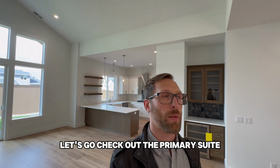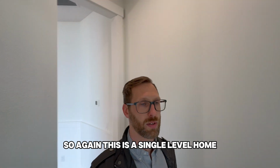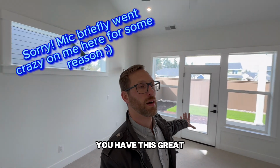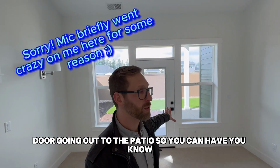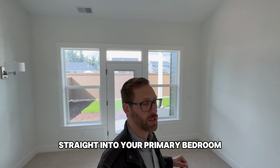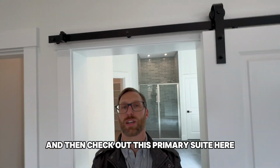Let's go check out the primary suite, because I want to show you a few things in here as well. So again, this is a single level home. You have your primary on your main level here. You have this great door going out to the patio, so you can have a hot tub or something out there, and you can come back straight into your primary bedroom if you wanted. And then check out this primary suite here.